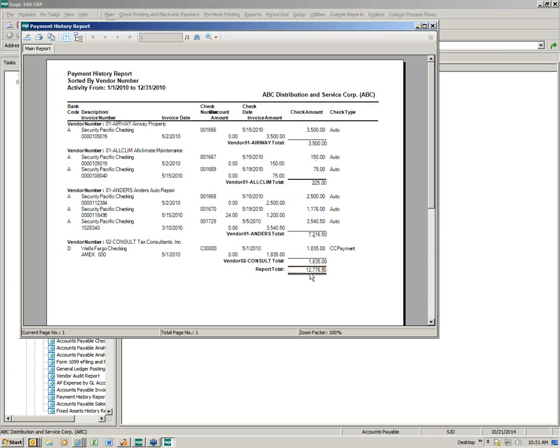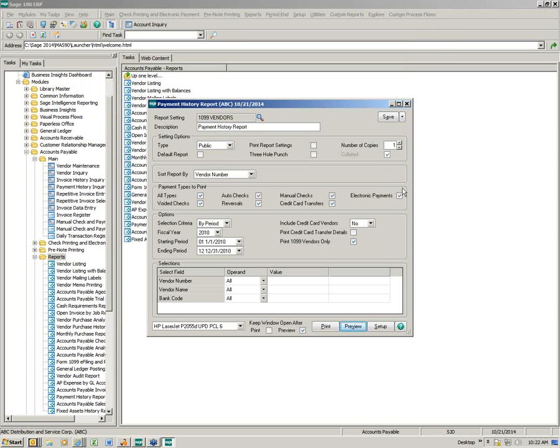The other thing about that is that you can also do 1099s. You can print your 1099s out to white paper and use this report to validate your 1099s. Okay, so keep that in mind. But love this report. It's a really good one, a good tool to use.